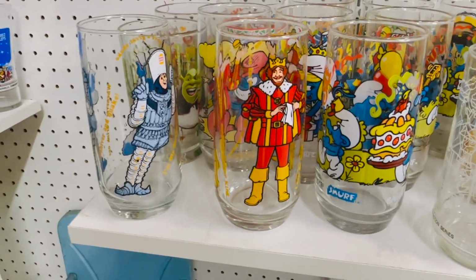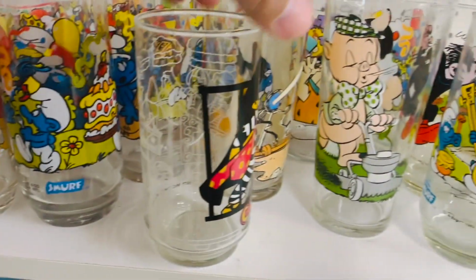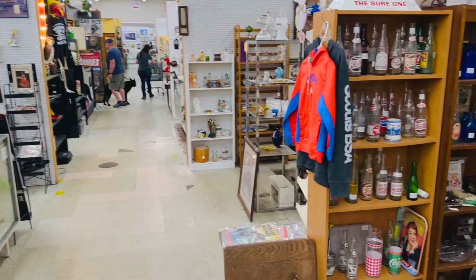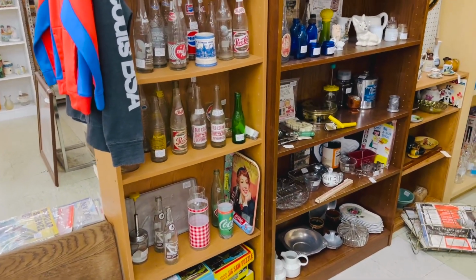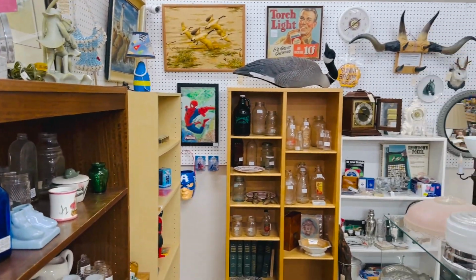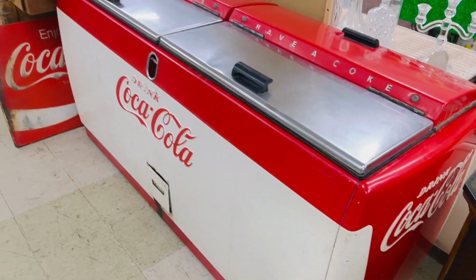And these cups are always a mainstay at any antique place. I have a bunch of the Smurf ones. They were a huge memory of mine as a kid. I had a whole Winnie the Pooh collection of those as a child. I don't think I've ever seen Winnie the Pooh ones. And this is just a good example of the random stuff you'll see in any of these booths at the Granddaddy's Antique Mall.